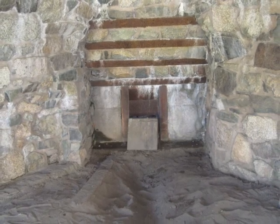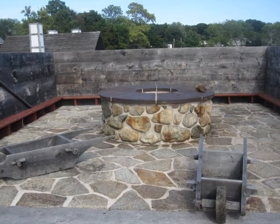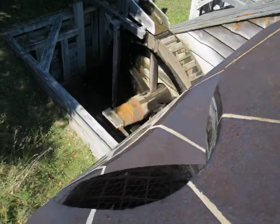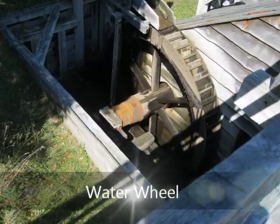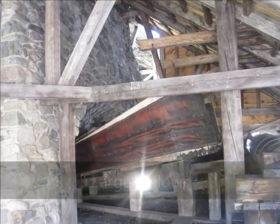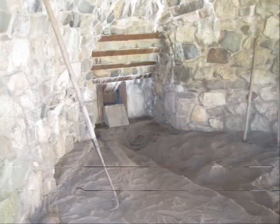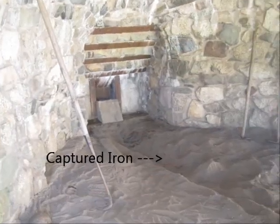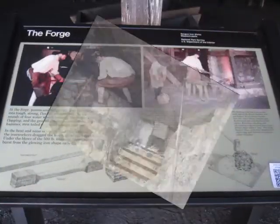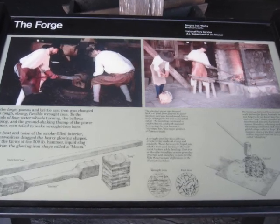The blast furnace was a large stone structure that processed the raw materials into cast iron. It consisted of a charge hole to put the raw materials in, a 16-foot water wheel powered by the river's water, and 2 very large bellows blowing air into the furnace to keep the fire at peak intensity. At the bottom of the furnace, large trenches were dug in the sand to capture the melted iron. Once the iron cooled and hardened, it was on to the forge.